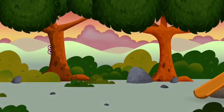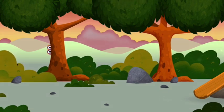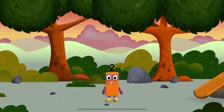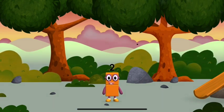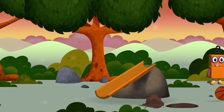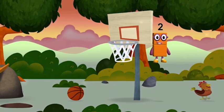Number blocks. Can you find them? You found another number block! I love things there are two of. I am two. How do you do? A basketball net.